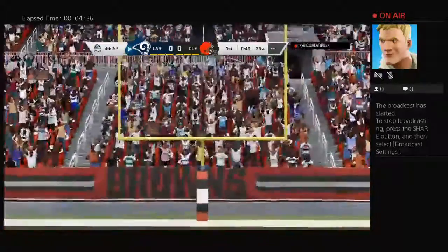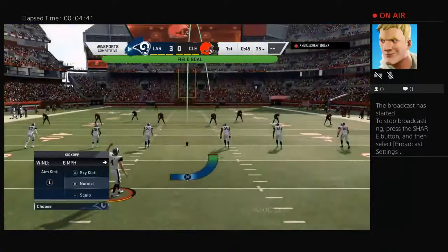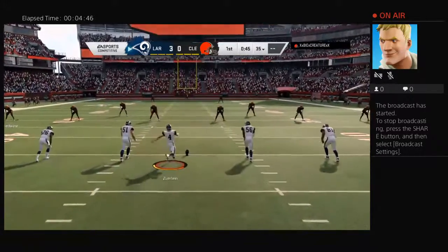And this will split the uprights. It's right down the middle. And the Rams have the first points here. It's 3-0. Able to move the ball on that drive. Yes, just 3 points, but 4 first downs were in there.